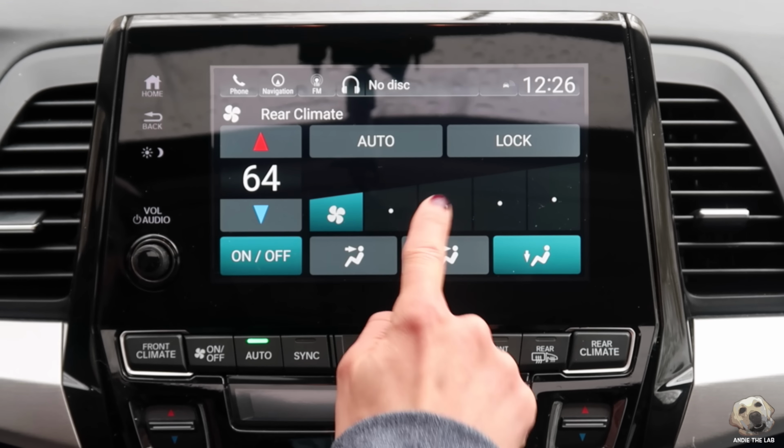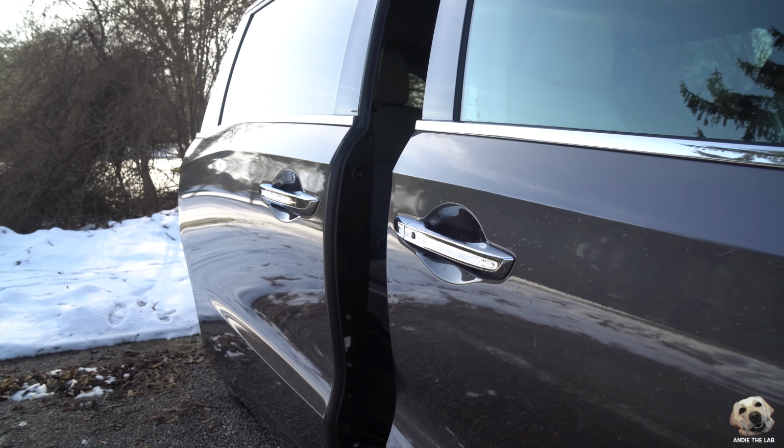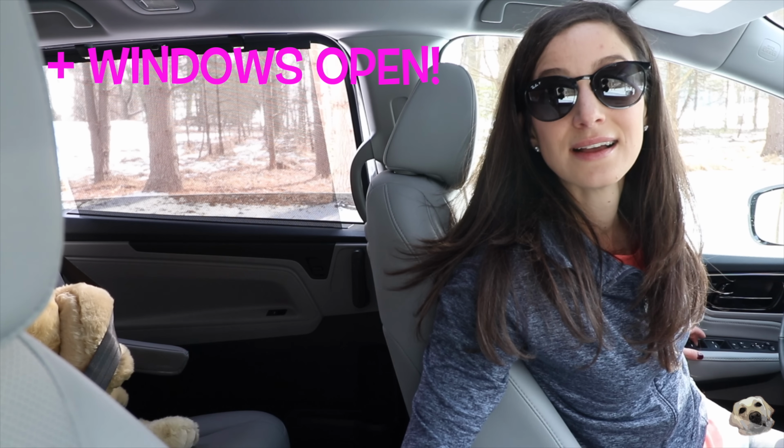There's 3-zone climate and vents by each seat. You can change the airspeed, the temperature, the mode. It's right here in the ceiling, or you can do it from the front. You know what else is great? Those power sliding doors. Plus, there is a window shade on every window back here.